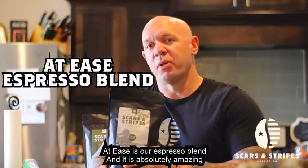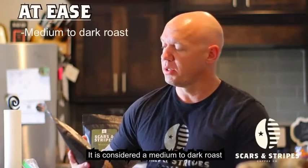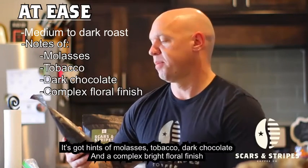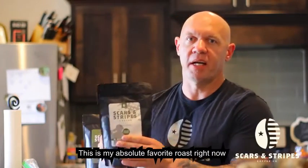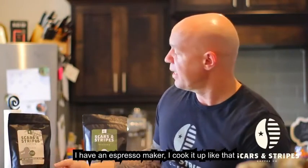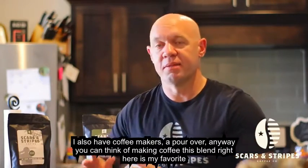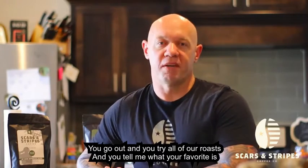Our next one we're going to look at is going to be At Ease. At Ease is our espresso blend, and it is absolutely amazing. It's considered a medium to dark roast. It's got hints of molasses, tobacco, dark chocolate, and a complex bright floral finish. This is my absolute favorite roast right now. I have an espresso maker. I cook it up like that. I also have coffee makers, pour overs, any way that you can think of making coffee. This blend right here is my favorite, but you go out, you try all of our roasts, and you tell me what your favorite is.